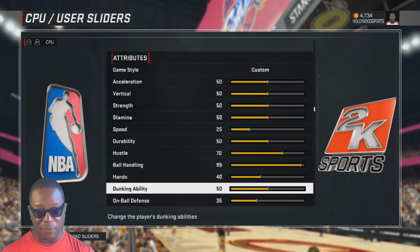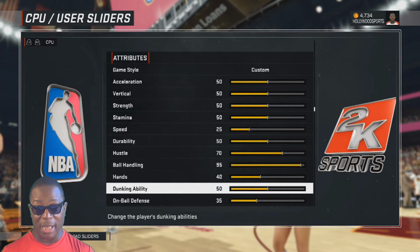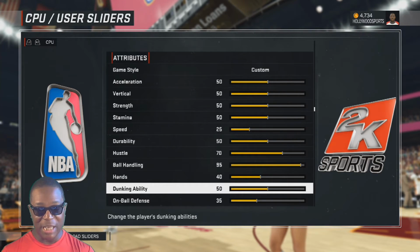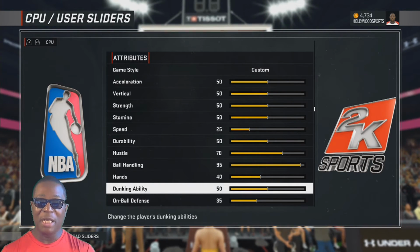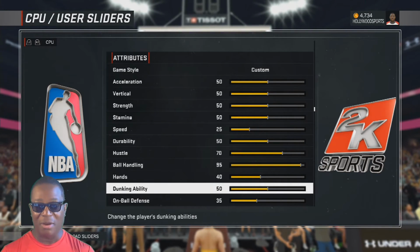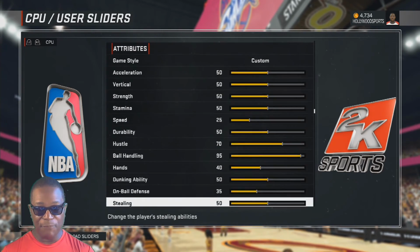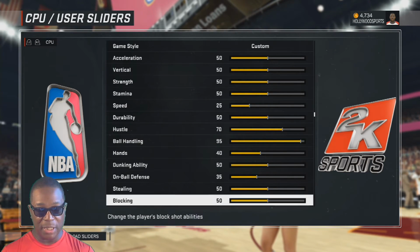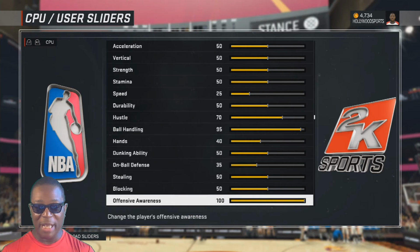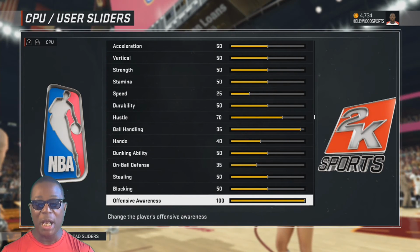Dunking ability, 50, because the CPU, they're going to dunk, guys. When I show you what their tendencies are, they're going to dunk. But we try to keep the dunking ability to 50 because if you're a guy with a low dunk rating, a guy that shouldn't be dunking at all, he ain't going to dunk, okay? On ball defense, 35. Stealing, 50. Blocking, 50. Offensive awareness by the CPU, yes, 100.